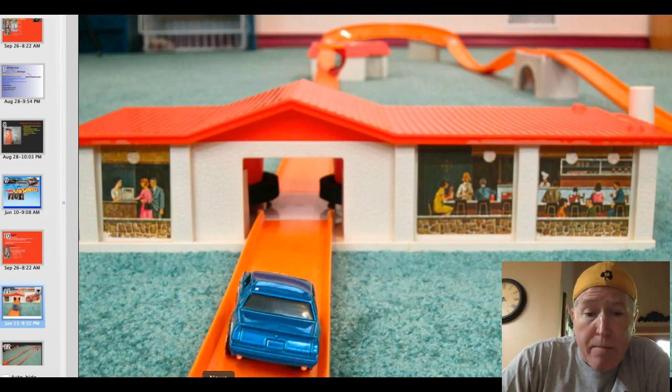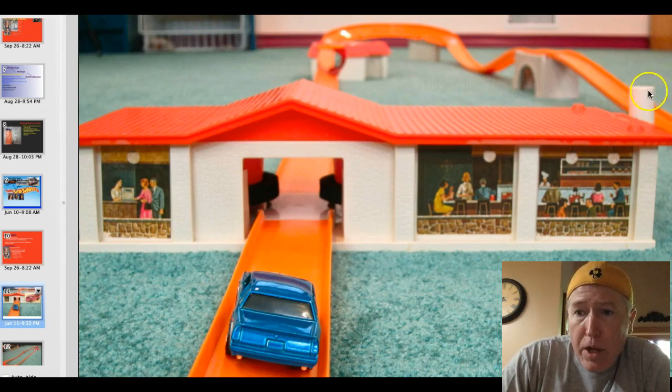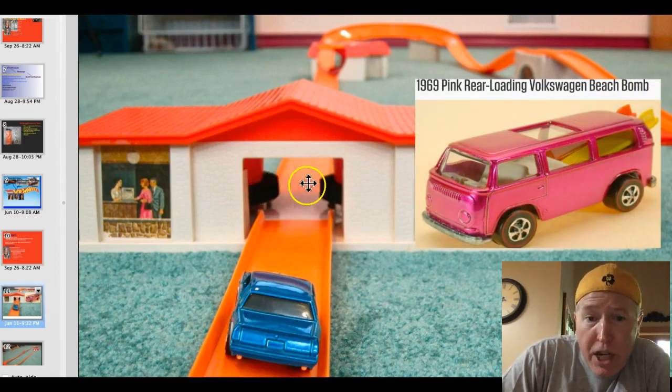As the car came down the ramp, you'd push it through this supercharger here. And these are two spinning wheels that would power the car up and around the track, and it would just go up and down these hills and come right back around the track and through the supercharger again. Super cool. Here's the speed control over here. Now, the Beach Bomb wouldn't touch these wheels effectively. It was too skinny, so it didn't get powered through there. That's why they never put it into production.